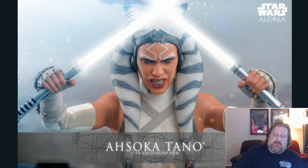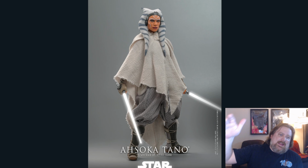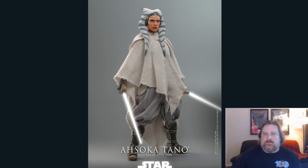I feel like Ahsoka is a character that you absolutely need to have in your Star Wars collection. I just think this one looks phenomenal. I would even get the one that's out right now and be happy with that, but this figure looks great, and I can't wait to add her to my collection.